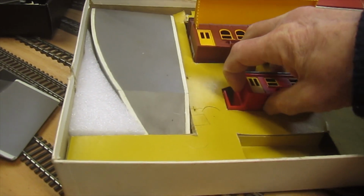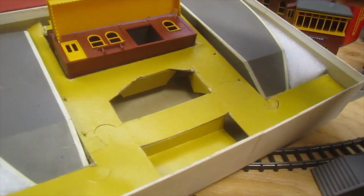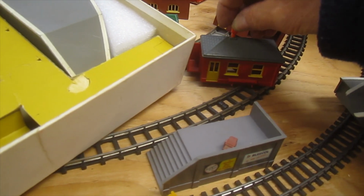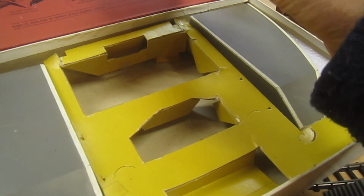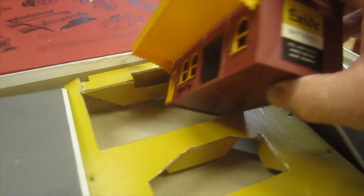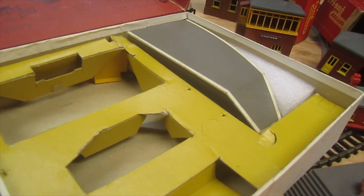Here we have the little porter's cabin. Now I don't think this is the original one out of this box, because it's in the red plastic, which I think came along later. R62. That one will put his chimney in if we can. There we go. This one takes a little bit of work to get it out. There we go. There's our station building, ticket office. And the advertising on this one is Exide batteries on one end, and Lion's Maid, smoother, sweeter, richer ice cream. Beautiful.